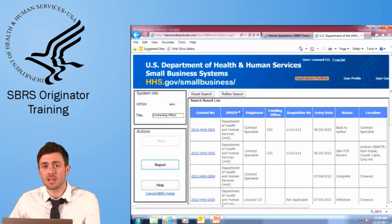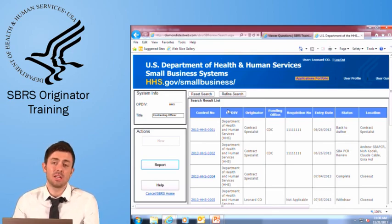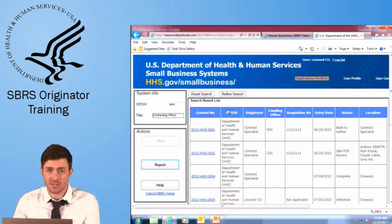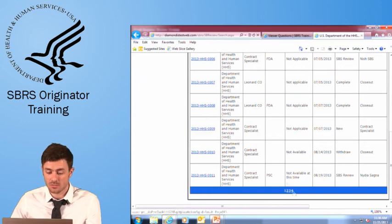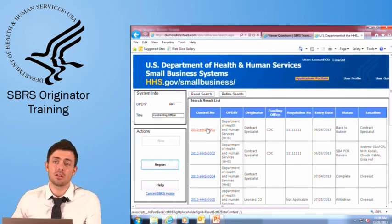To actually navigate to a review form, you can select the link in the control number column. As with the form that we rejected previously as a contracting officer, that form is no longer listed in our work list. If you would like to see the actions being taken on that form, even though it's no longer in your work list, you can locate it by searching for the form using the search tool and then finding the control number associated. Selecting the link in the control number column will bring you to that review form where you can look over the information that is currently under review.